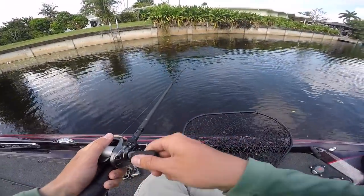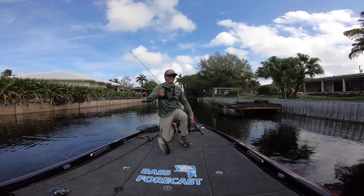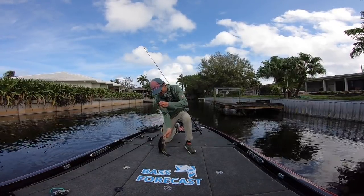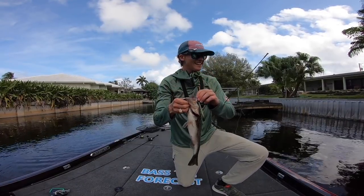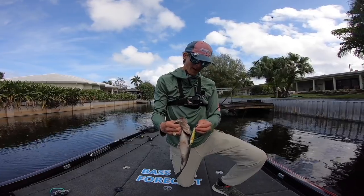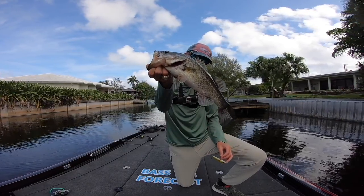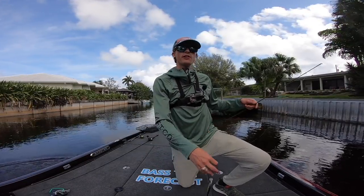Oh no, is it a stinking... oh dang it, it's a largemouth. That's not what I'm going for. Well, I'll take a free fish, but that's not the species I was looking for, man. This is not the one that I wanted. Dang it. Thanks for playing though, buddy. Go find your other species, friend.